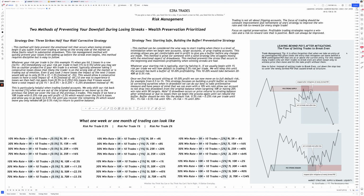So the trick to this: instead of setting your trade to break even, set it to cover the newly formed POI that broke structure. So instead of, let's say in this case, having an 18 pip stop loss, we can cut it to the top of this, and now we have a 9 pip stop loss. So we've now halved our risk. Instead of having a trade at break even and taking home nothing, we cut our stop loss in half.